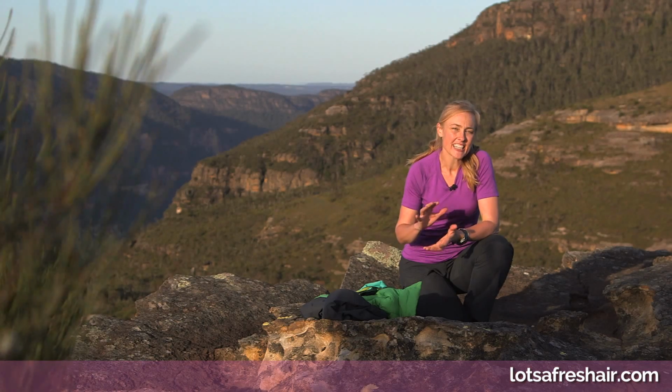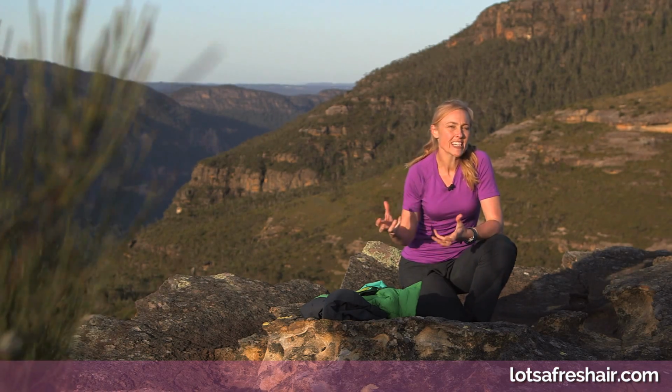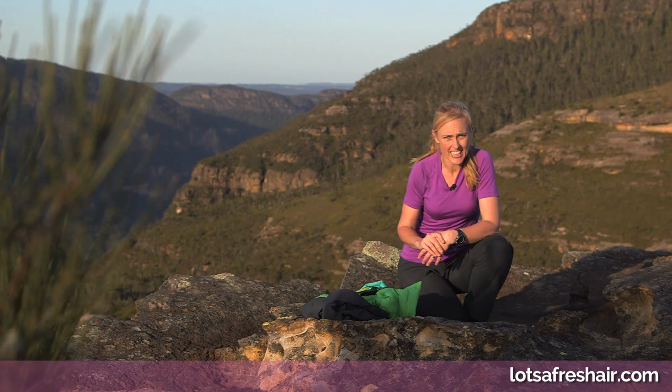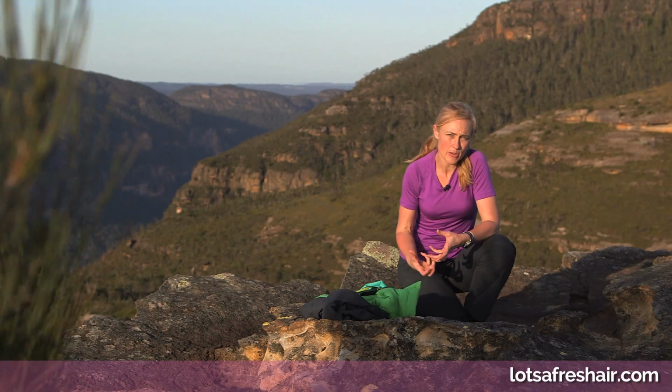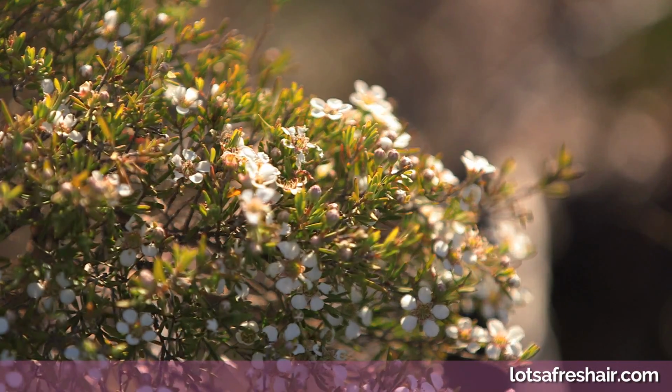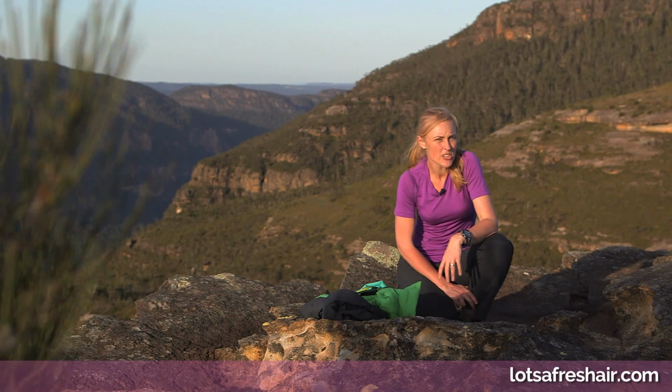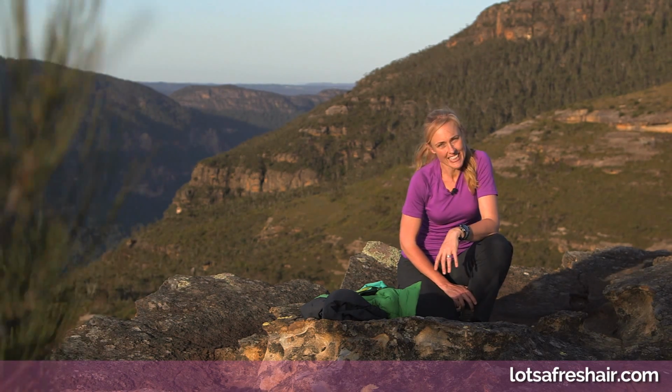Same with any kind of gear you take out in places like this. It really depends on the places you're going, the seasons, the time of year, that kind of thing, and what kind of activity you're going to be doing. But I'm just going to give you a really quick overview about what kind of things I wear when I'm out in the bush and what I find works well for me.